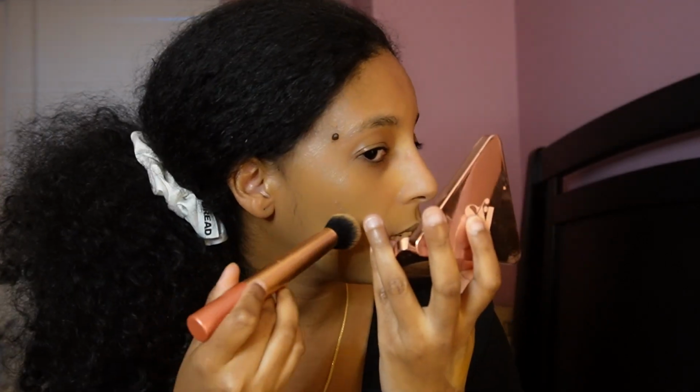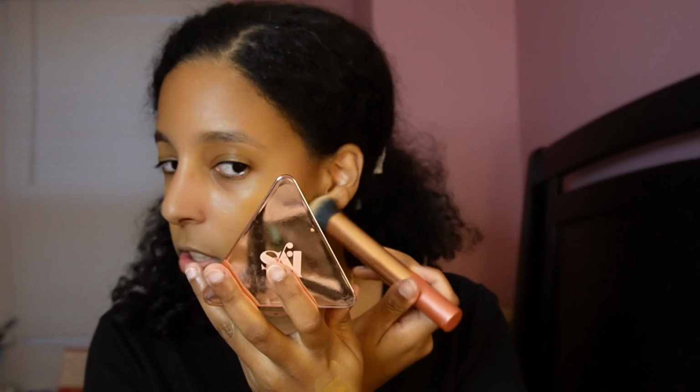I would say this foundation leans much more toward medium buildable coverage because I can kind of see my acne scars just a tad bit, but it is making it look beautiful. I'm surprised. I'm zooming in so you can see what my skin looks like. It does look like it's covering a lot, but I really like this finish. And it does feel like a serum because you can kind of tell where the hydration is a little bit. So what we're going to try next is the LYS Triple Fix Concealer.